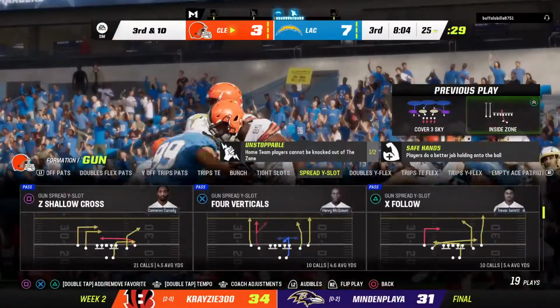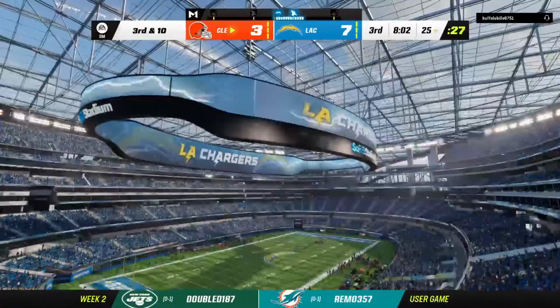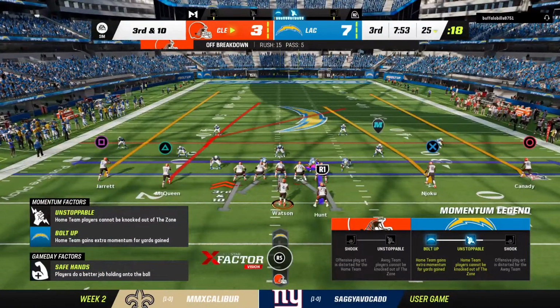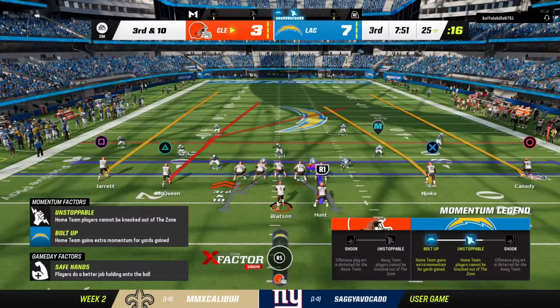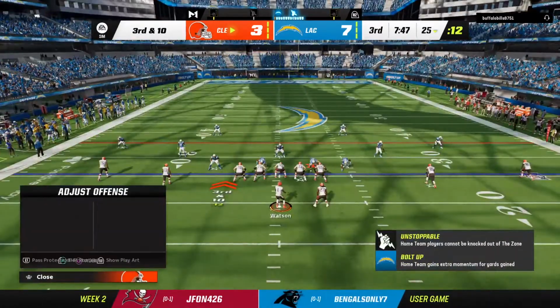Well, they bottled him up. He's barely averaging over 3 yards a carry right now. Third down now. Those last two plays indicative of how things have gone for them. Just nowhere to go on the ground and struggling to put up points.